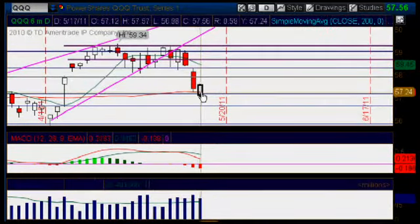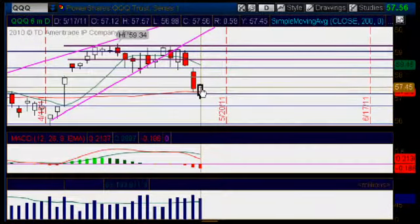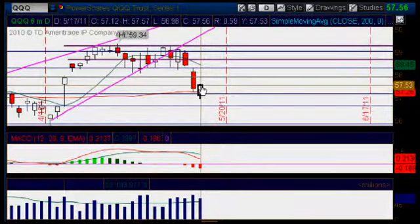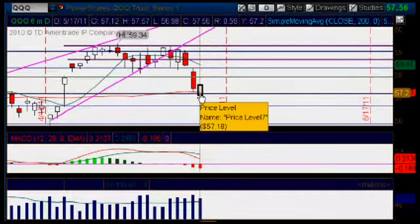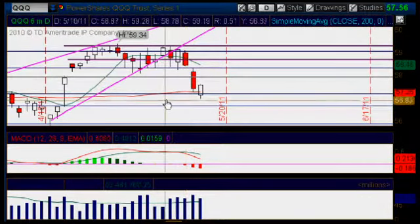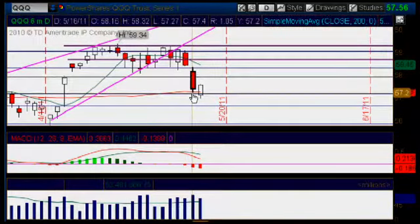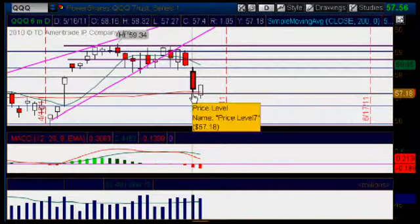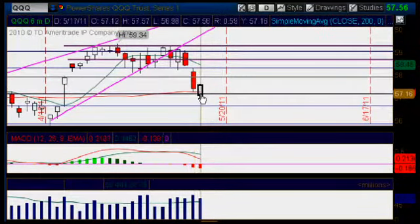So what we need to pay really close attention to tomorrow is the high of today, which is at the 57.57 mark, as well as the low of today, which is at the 56.98 mark. And also pay really close attention to the 50 moving average, which is at the 57.26 mark, as well as the 57.18 mark. So keep an eye on all of those areas of support and resistance that I mentioned to you.